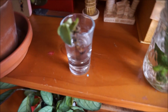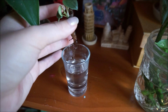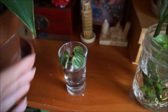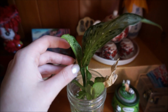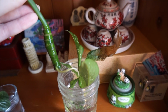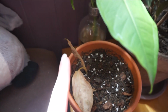Alright, and then down here, I have 2 attempts at propagation. This is what is left of my Peperomia rosso. The roots had completely rotted off, so I'm attempting to reroot it again. And then this is what is left of my Dieffenbachia, because I overwatered it and it got really bad root rot. So most of these pieces have grown new roots, so soon I will repot it back into here. Which is where it was.